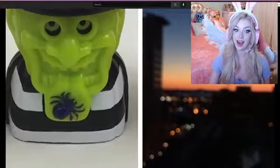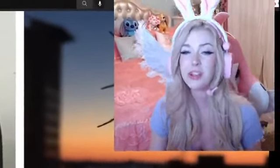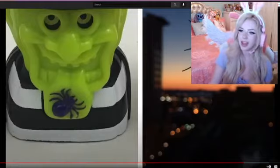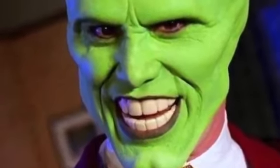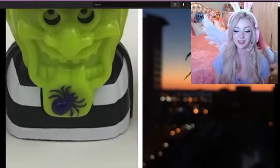Oh yeah, his face is green. I hate spiders. I don't know about you guys, but this doesn't even look like the Hamburglar. It looks like the goblin or the guy behind the mask. You guys know that movie with the guy behind the mask, the green mask? That's an old movie. Don't ask how I remember that, but it looks like that. And why is his tongue so big?